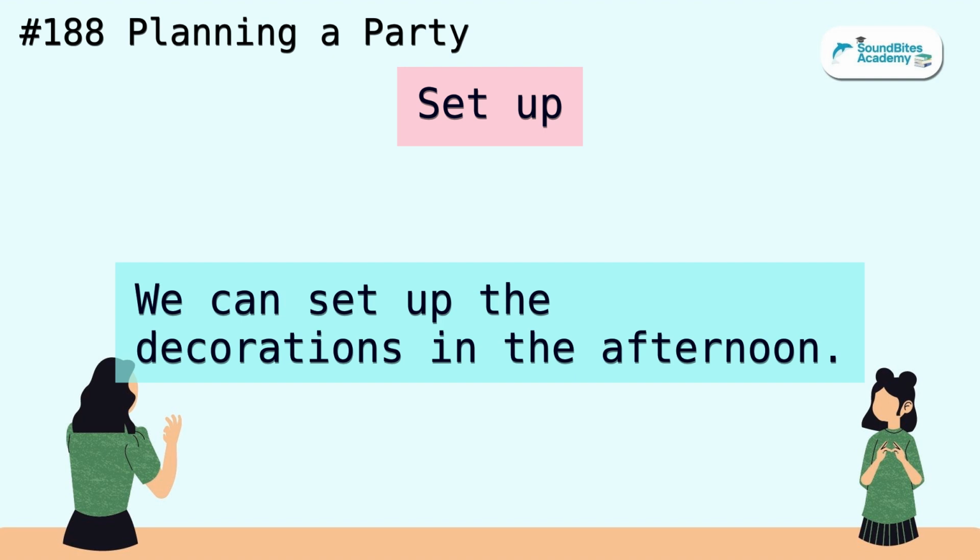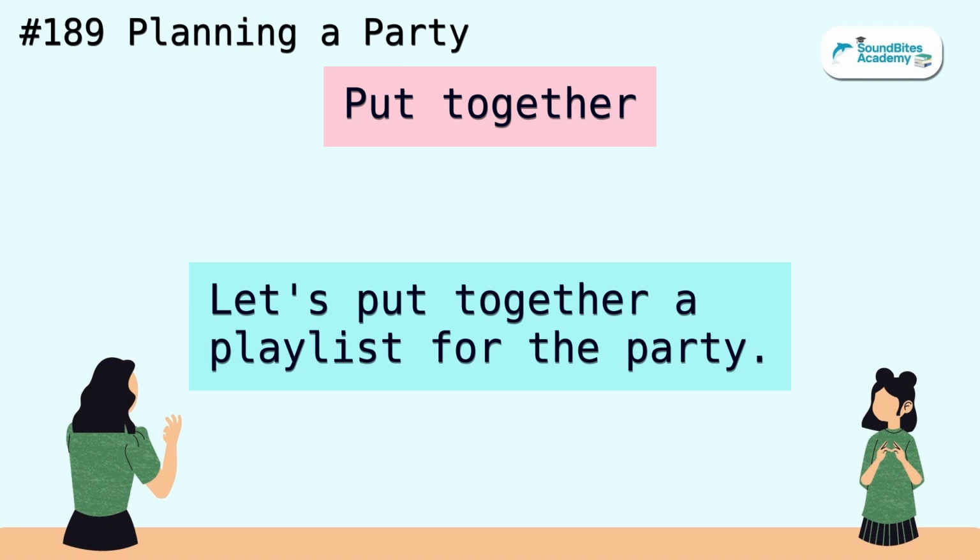We can set up the decorations in the afternoon.